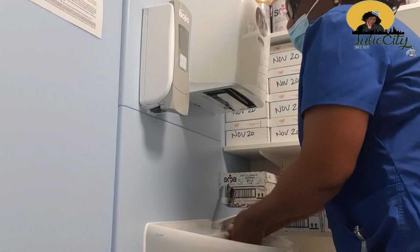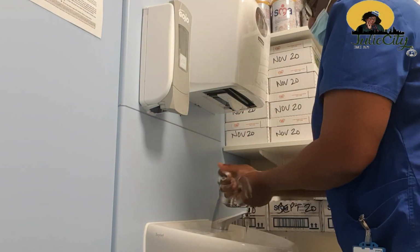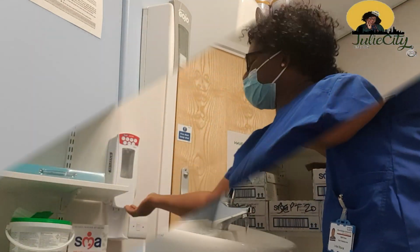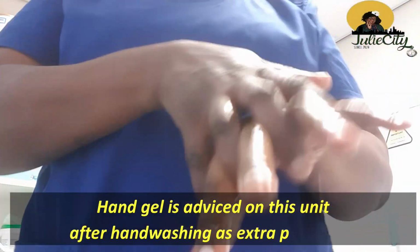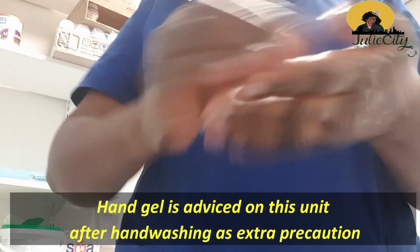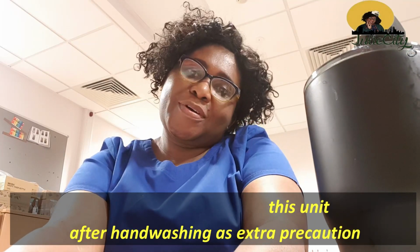Oh, the mask here. We have to put on the mask during the pandemic throughout the shift. I forgot to say. So yeah, the mask stays on. Only when you're going on your break, you take it off or you change it if you think it's wet or something. So from now henceforth, the mask stays on. Ordinarily, before the pandemic, no.